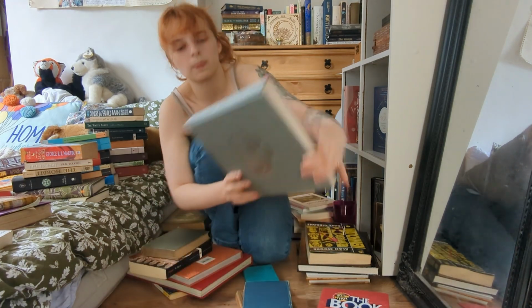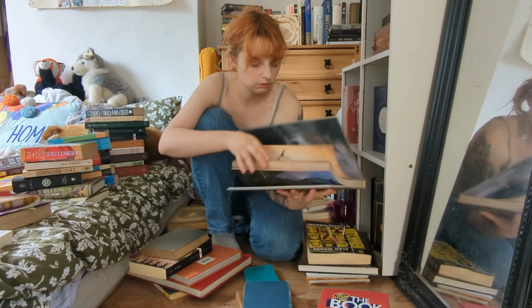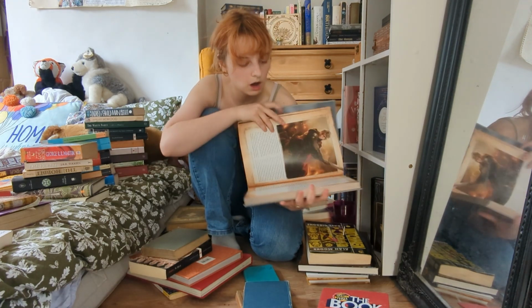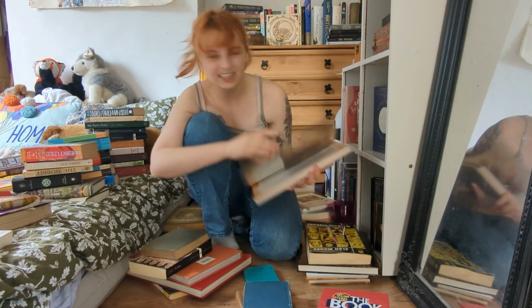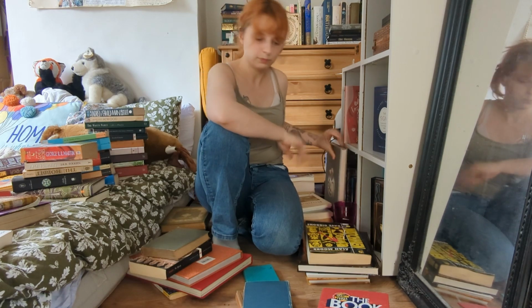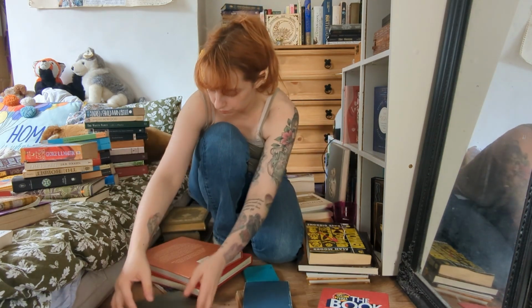What's this book? George R. R. Martin, A World of Ice and Fire. This is like a coffee table book, but I don't know if I'm going to keep it with a load of artwork and stuff. I don't know if I'm going to keep this, if I'm honest. This one's probably going to go with the rest. Not feeling that one. I think even when I had it, I didn't really reach for it.